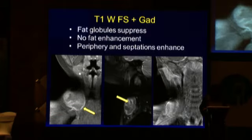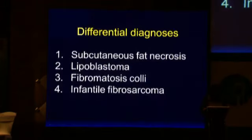So given this information, the differential diagnosis is this subcutaneous fat necrosis, lipoblastoma, fibromatosis coli, or infantile fibrosarcoma. Please make your choice.